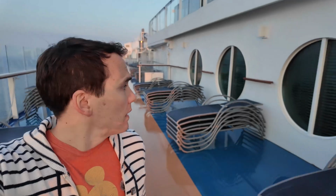If you want to get your runs in though, definitely best to do it first thing in the morning, because you can see along here, you've got all the sun loungers ready to be laid out. It gets very congested later on in the day, so no one wants to be running around the sun deck basically, in the middle of the day. It's not going to work well.